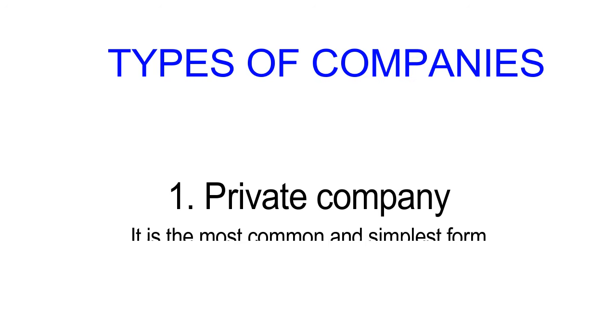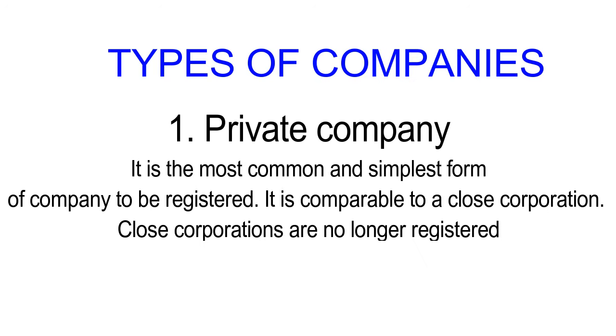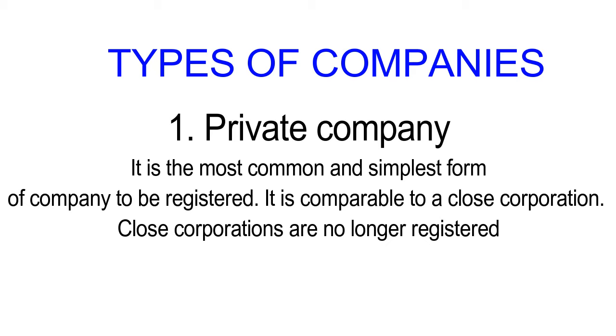So firstly, we want to delve into the types of companies that we get. Firstly, you get a private company. That is the most common and simplest form of company to be registered. It is comparable to a closed corporation, but closed corporations are no longer registered in our country according to the new Companies Act. Private companies may not offer shares to the public, and they have restrictions on placing or transferring the shares that they have in their company.